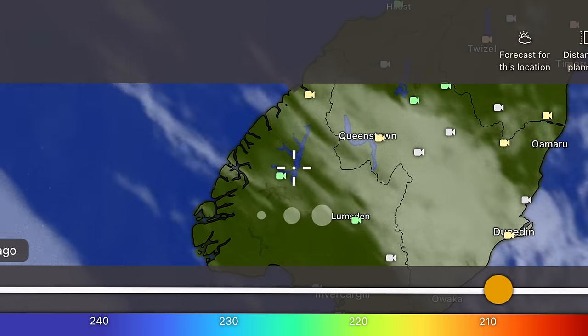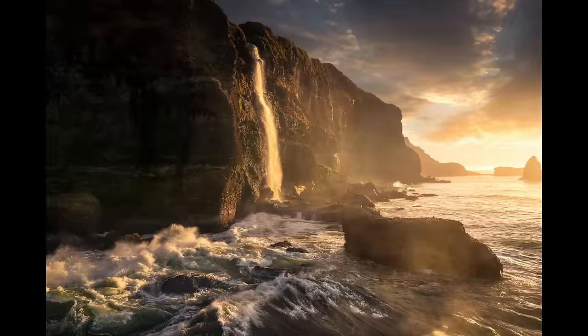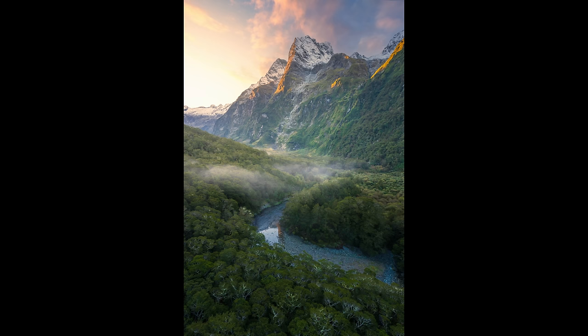If you want to be successful as a landscape photographer, the one thing you need to do is start observing the skies. The sky is absolutely everything when it comes to light, especially sunrises and sunsets. So one of the things that we seem to enjoy as landscape photographers is colorful skies. I do too, right? What are we looking for in that scenario?